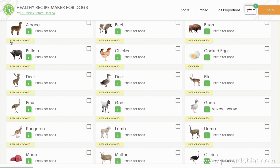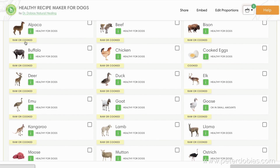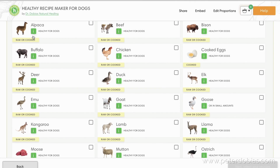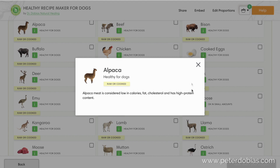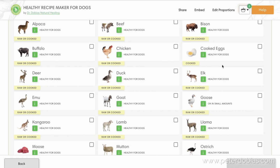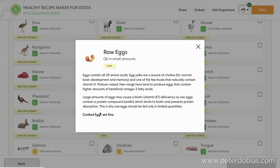Now, what we've done here, we also suggest how you can prepare the food. So if you're a raw feeder, you can feed it raw. If you prefer cooking the meat, you can also do that. You can see this little eye has more information about that particular meat. Now, I'm going to go to raw eggs, for example. You can see that it's yellow. It means that there is a little bit of a warning or precaution that you have to take.